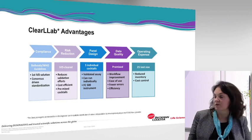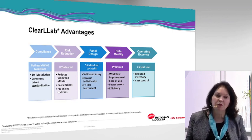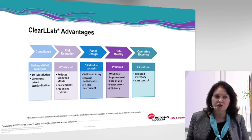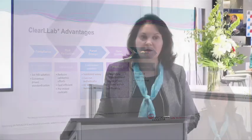There's also, for me as a former laboratory director, the workflow aspects of the product, which are really compelling. I don't have the issues around inventory control. I don't have to cocktail my own antibodies. I don't have to deal with the pipetting and so forth. It's a tremendous improvement in that respect.